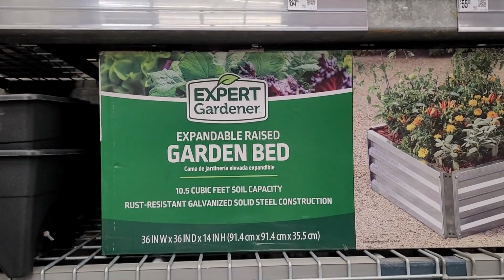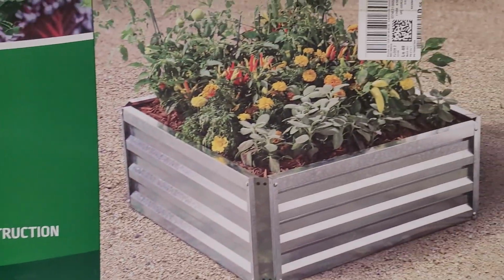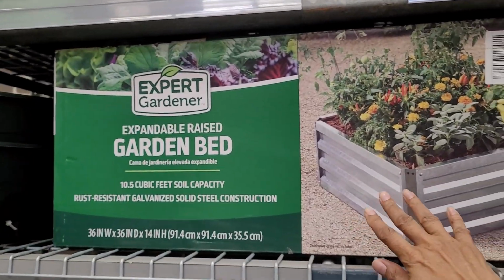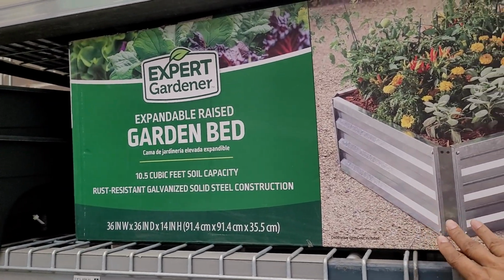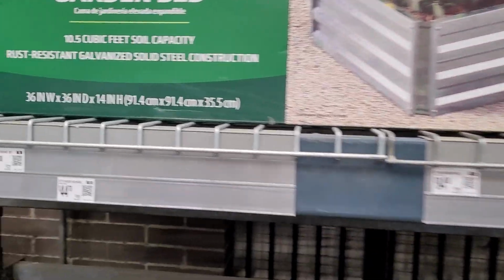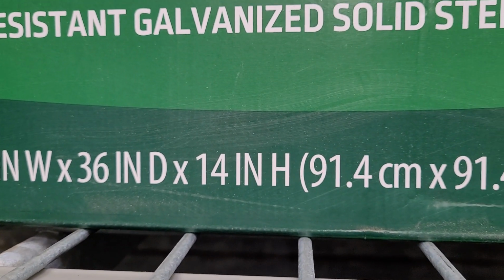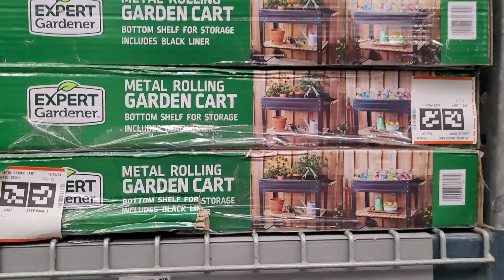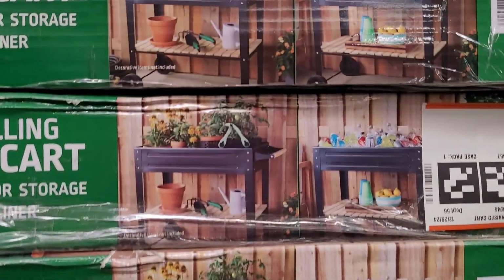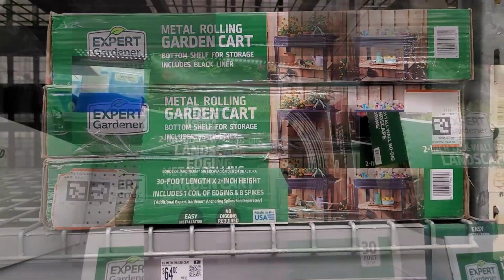And over here now they had some garden beds, and I thought that this was really nice. A good way to start out, especially if you have limited space or you're new to gardening, is to start smaller and then you can always do more as you go along. And over here, this is a metal rolling garden cart. So you can store your tools on there, things you're working with. You don't have to bend over when you're doing things for your garden.